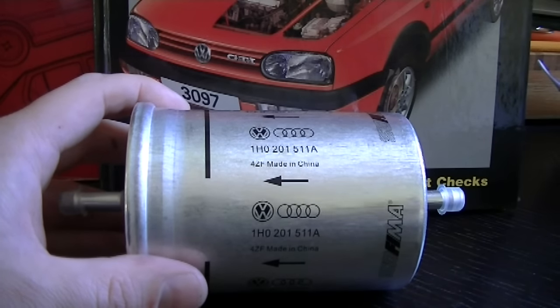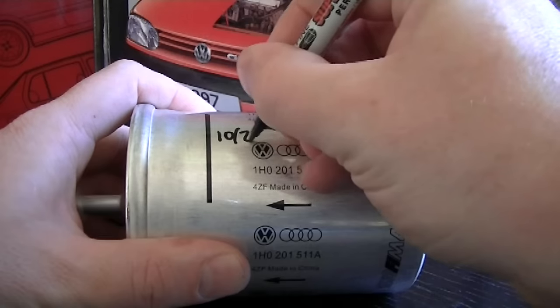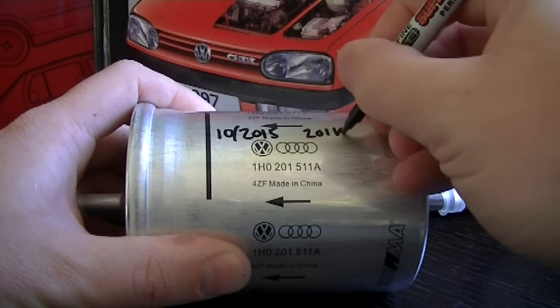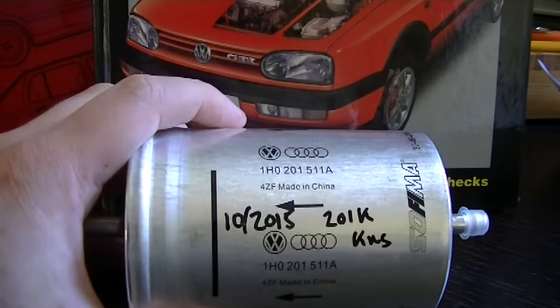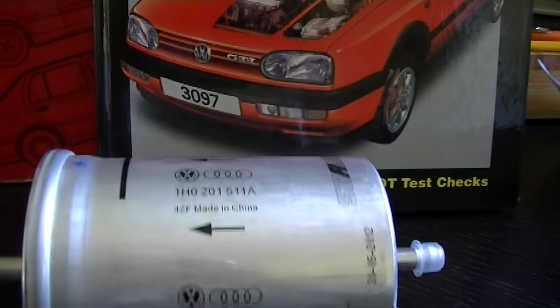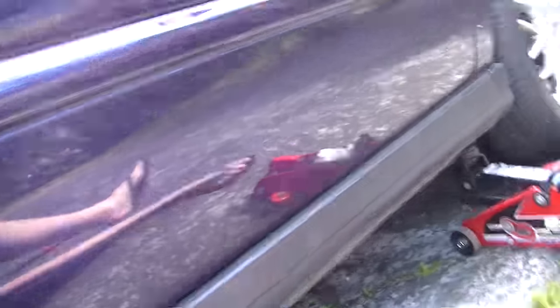So on the new filter, we're going to go ahead and write the date of when we've changed it. October 2015, 201K kilometres. So we're doing this October 2015 at 201,000 kilometres. We'll have a look and see when it was done last year, about a year ago, I reckon. So with your car on axle stands, your fuel filter lives up back right hand corner, driver's side.